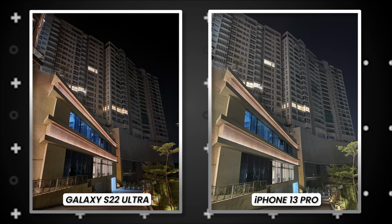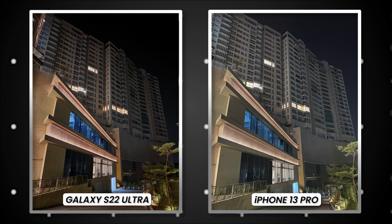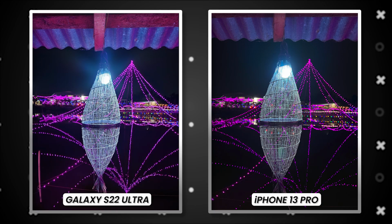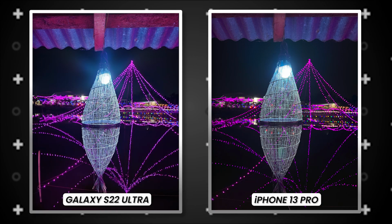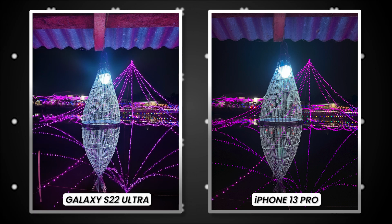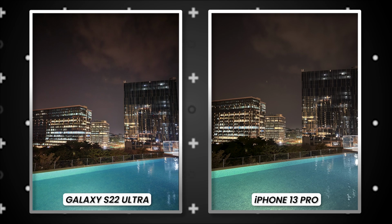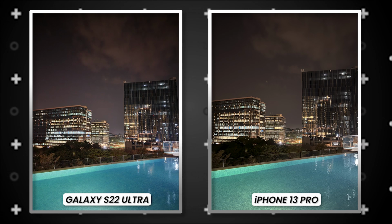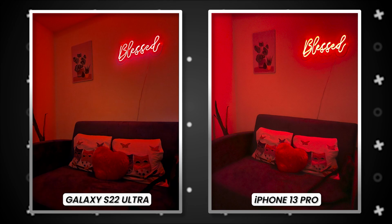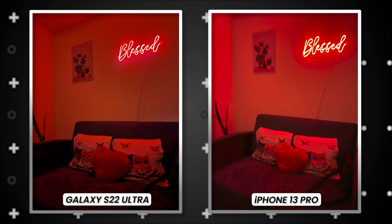But then again, in most cases, there were many scenarios where the Galaxy S22 Ultra not only gave me brighter looking photos consistently in not so great lighting, but those photos were also sharper and the dynamic range was also better. So for the shots taken in the evenings or at night or any place where the lighting isn't all that good, both phones do a fabulous job, but I feel that overall it is the Galaxy S22 Ultra that performed more consistently for me.